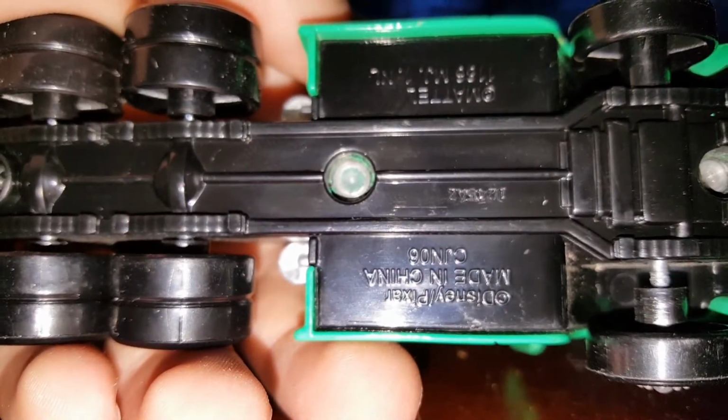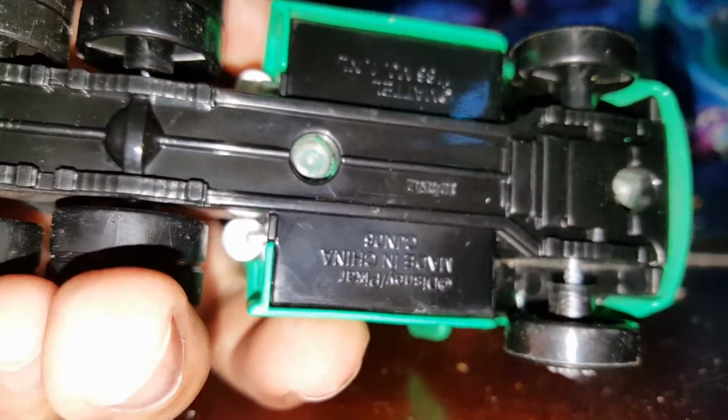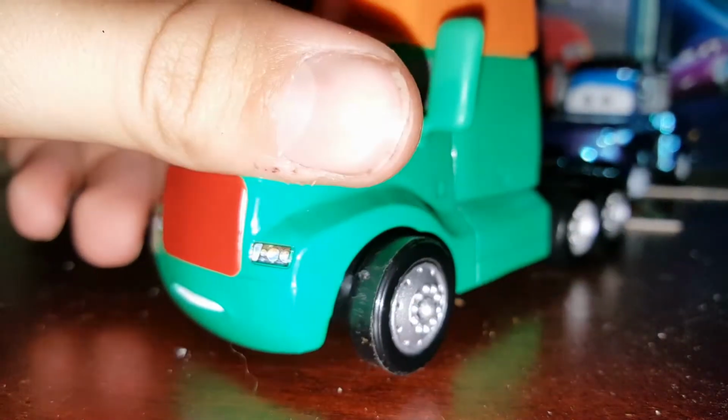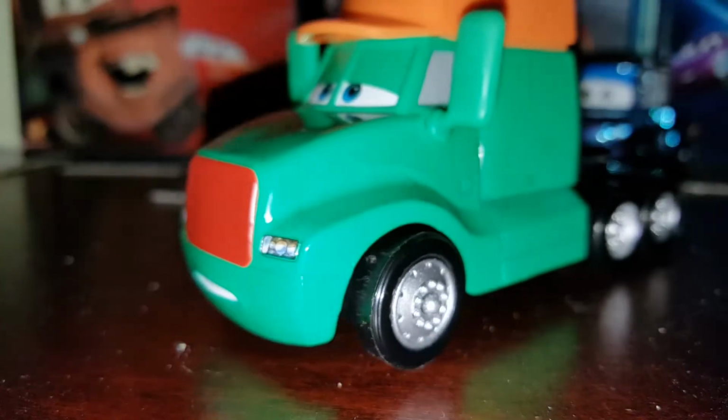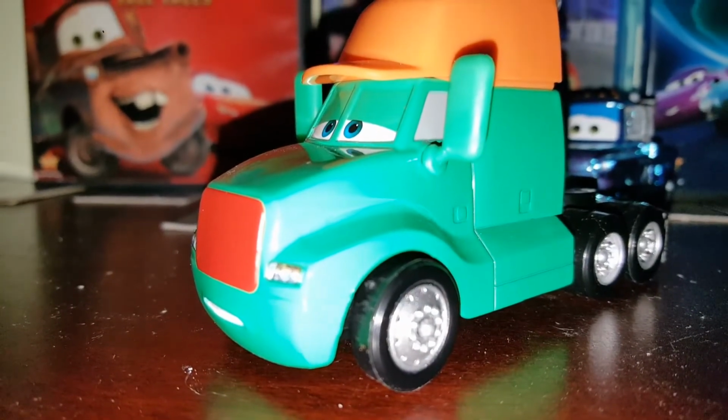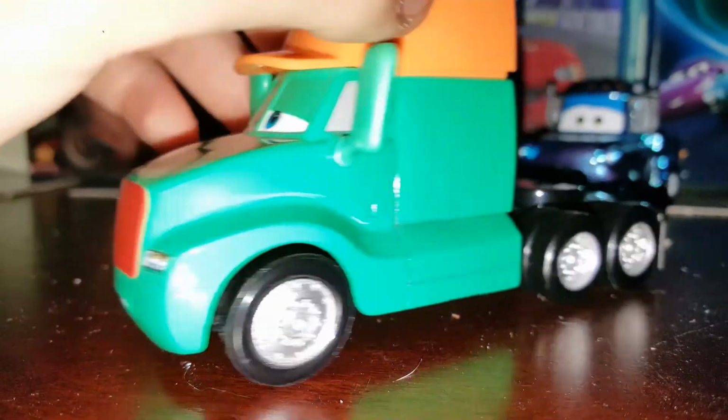Here is the bottom. He was a China release. And I got this guy not too long ago off of Amazon for a great price. Go check it out. I can't remember exactly what it was, but definitely go check him out. Look up Disney Pixar Cars Circus Cab on Amazon, and go find it.